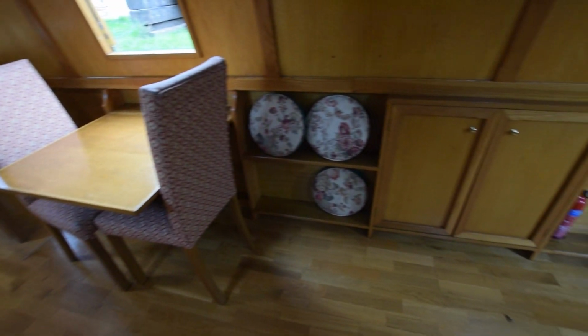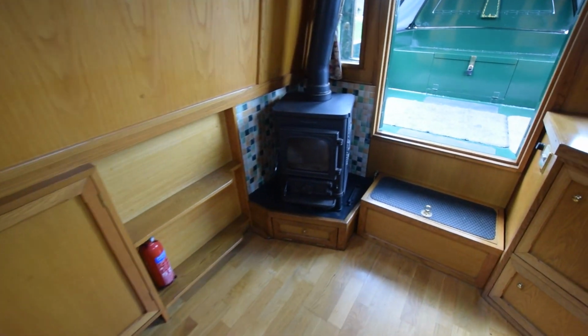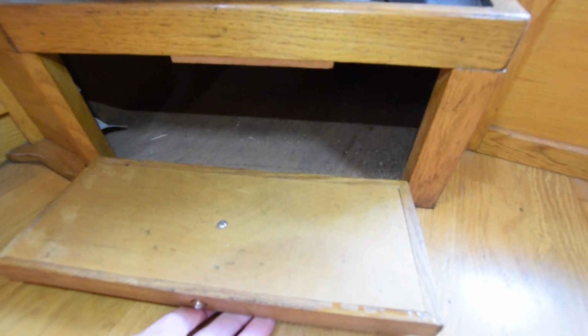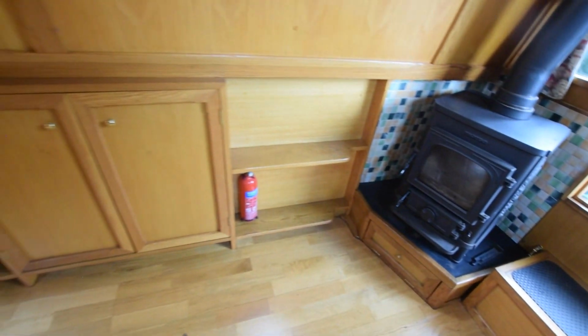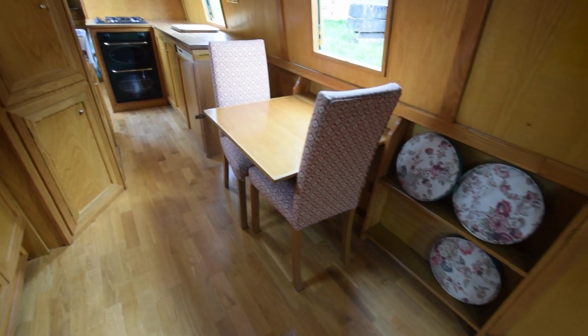The saloon, it's 13 feet 8 inches long. There's room in here for a sofa bed, I suppose, or a couple of armchairs. That's the Morso squirrel, a solid fuel stove. Quite a few cupboards under the gunnels and shelves as well.